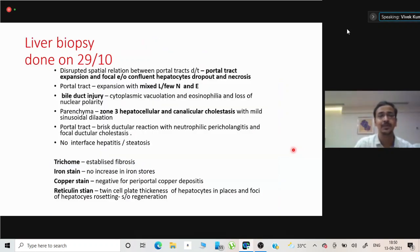Before discharge, we have also done a liver biopsy for this patient, which showed a disrupted spatial relationship between the portal tracts due to portal tract expansion and focal evidence of confluent hepatocyte dropout and necrosis, which contained mixed lymphocytes, few neutrophils and eosinophils. There was bile duct injury with cytoplasmic vacuolation and eosinophilia and loss of nuclear polarity. Also, there were parenchymal changes in zone 3, hepatocellular and canalicular cholestasis with mild sinusoidal dilatation.